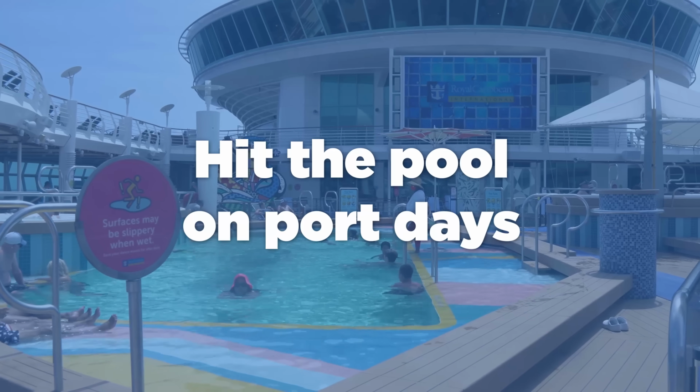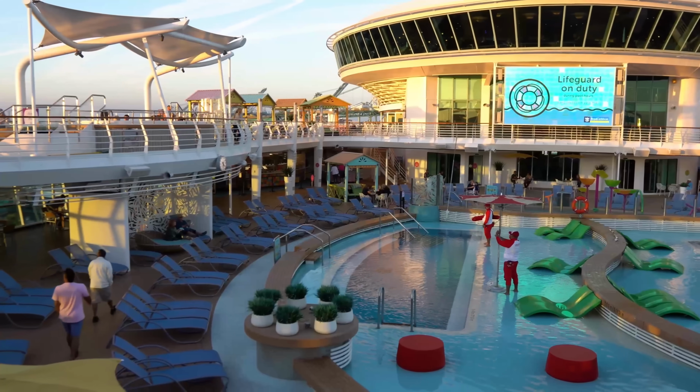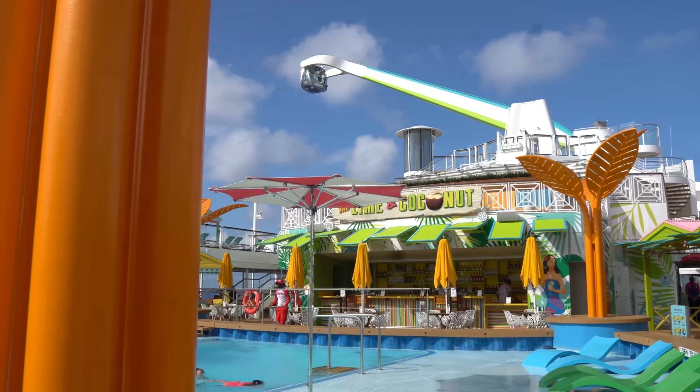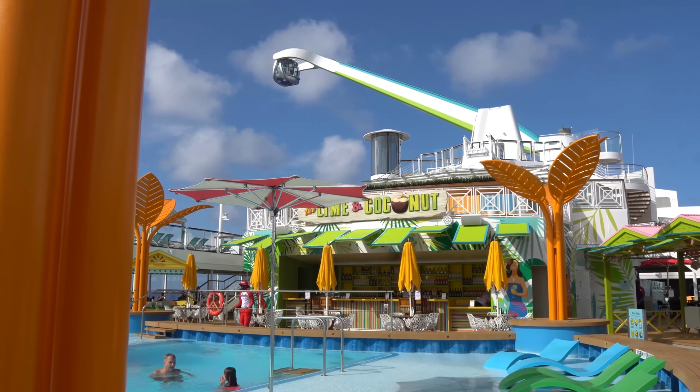Again, if waking up early and or spending extra money just doesn't jive with you, then your next best bet is to go to the pool deck when your ship is docked in port. On port days, many other guests disembark the ship for their shore excursions, and that means there's far less demand for the pool.